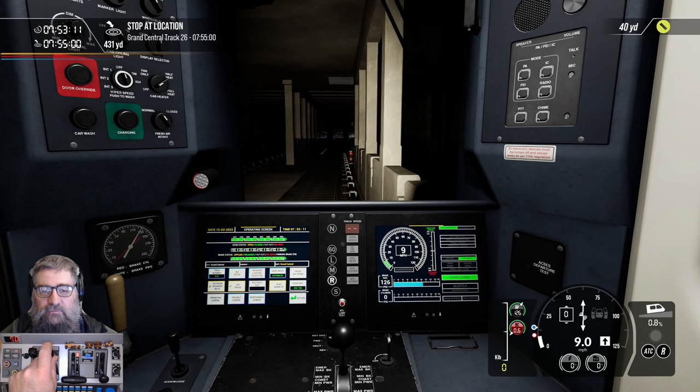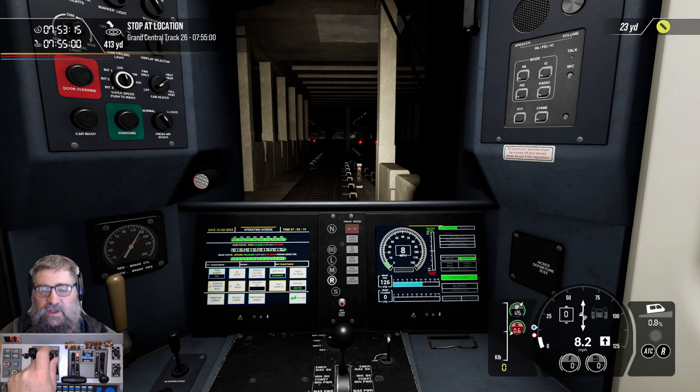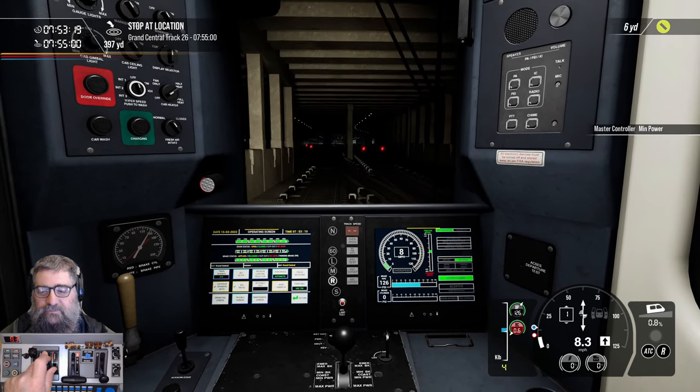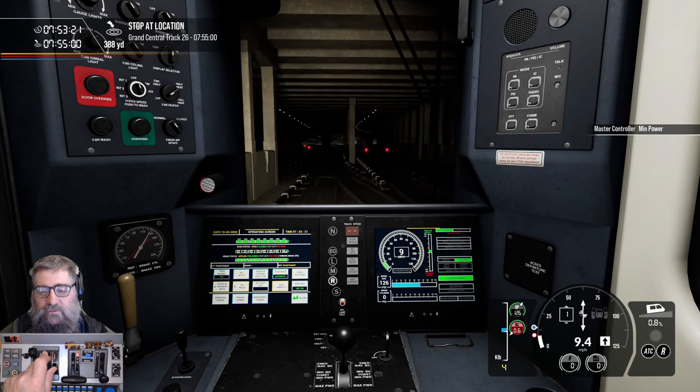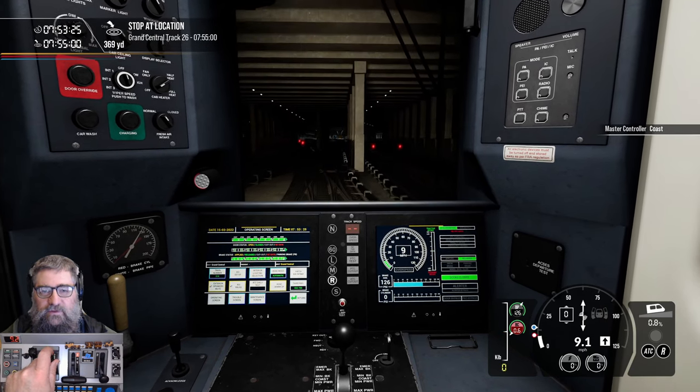We're in an ATC restricted zone now, which means 15 mile an hour or less, but the actual speed limit down here is 10. So that's why the HUD's showing two speeds. You travel at the lower of the two speeds, which is a really nice implementation of this particular setup.